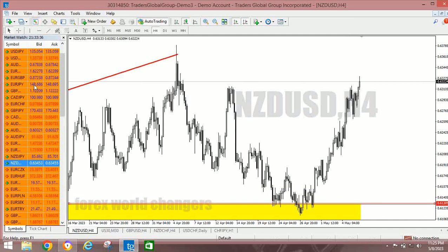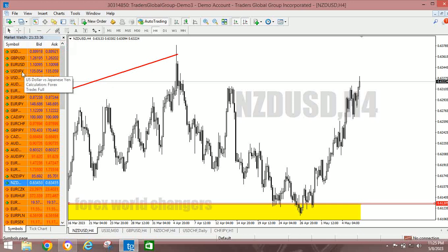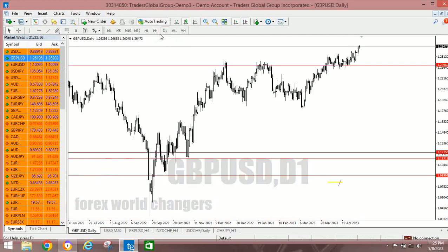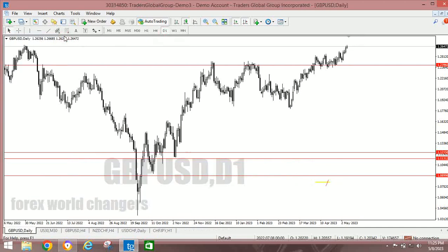So there's another setup. Let me check. Another setup, let me just check this setup, ne? Check the setup of the pound USD, ne? This is a very nice sell, but here it's a very tricky sell. So this setup here, I've been looking at this setup, ne? I've been following it for quite some time.